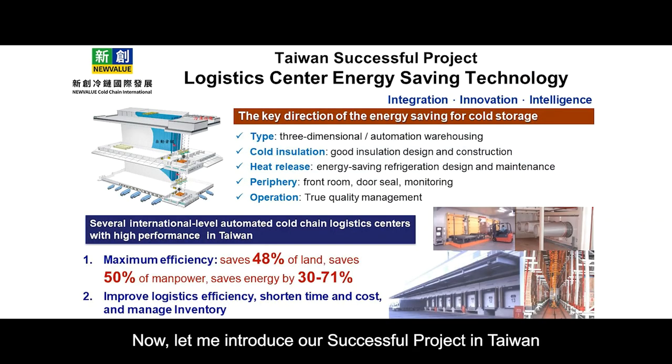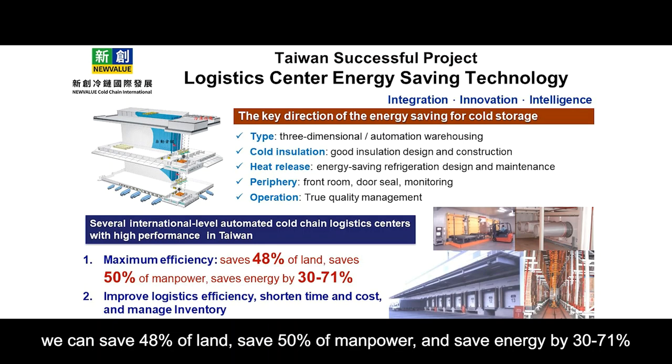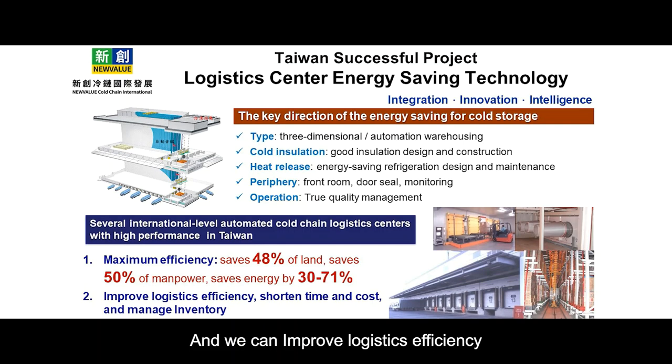Now, let me introduce our successful project in Taiwan. With the logistics center energy saving technology, we can save 48% of land and save 50% of manpower and save energy by 30% to 71%. And we can improve logistics efficiency and shorten your time and cost and also manage your inventory.